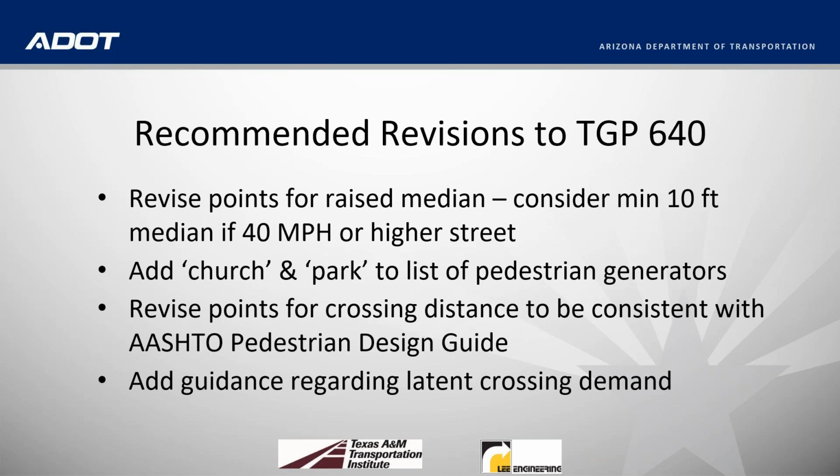We recommended as a part of our study that we should revise the points for the raised medians. And for those higher speed streets, 40 miles an hour or higher, instead of considering a 6-foot median, the median's got to be 10 feet wide to be considered a raised median. And the reasoning is, if you go stand out on a narrow 6-foot median with 40 mile an hour traffic, you don't feel comfortable there.